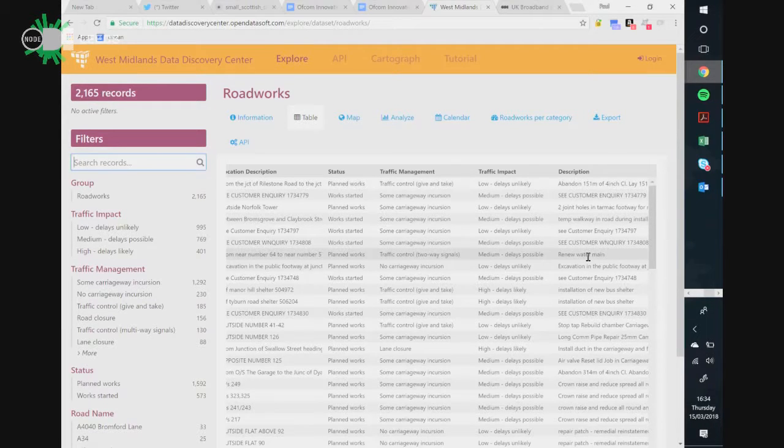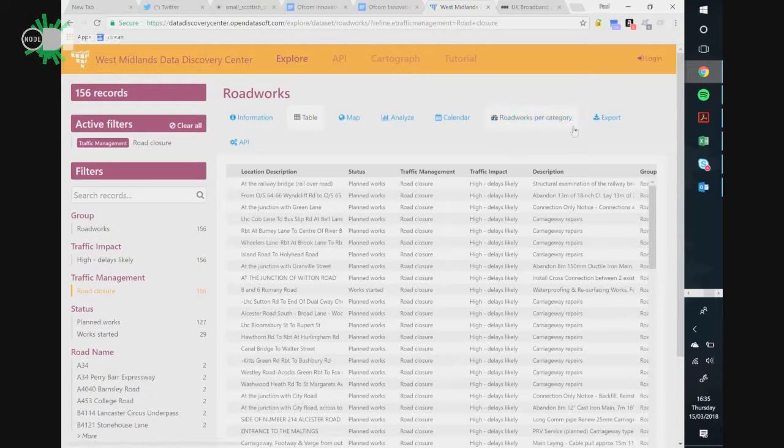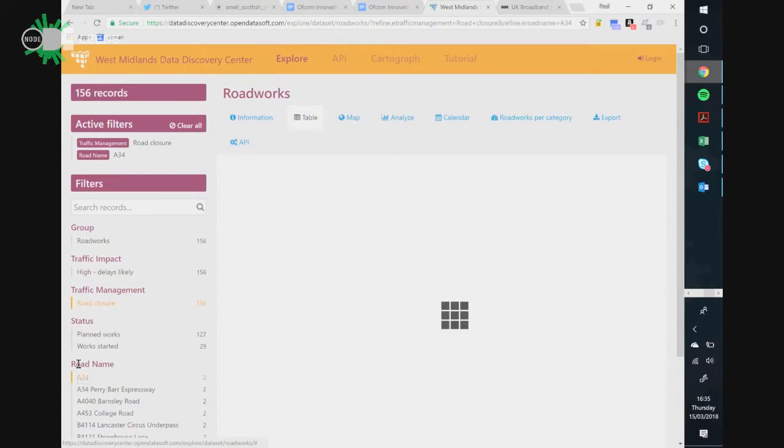Various fields like traffic management and traffic impact, which are also on the left-hand side, are ways that we can search through the data. So if we just want to look for road closures, we can skip straight to that. So I'll do that. And again, back to what people have been talking about a lot today, going to the area that someone might be living in or interested in. In this case, we can go down to road level.